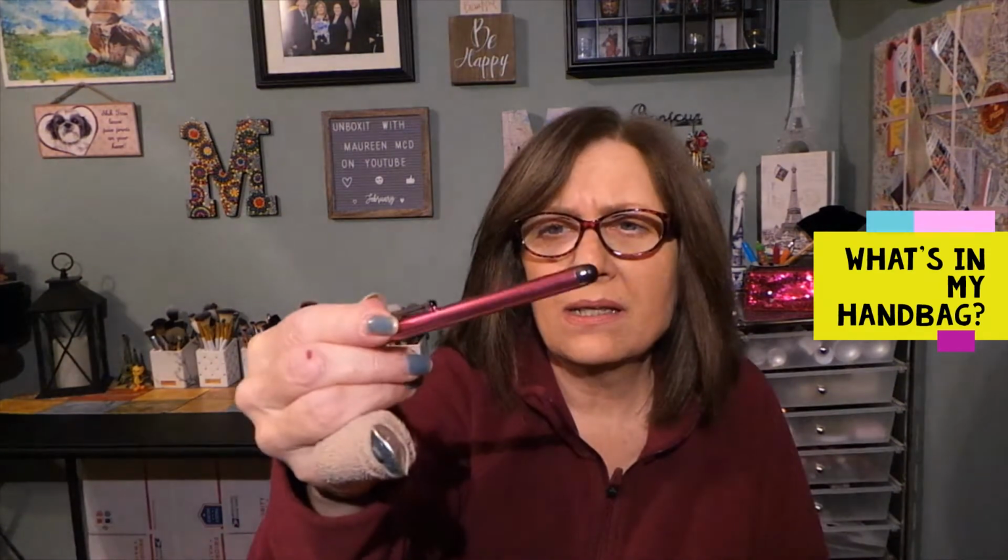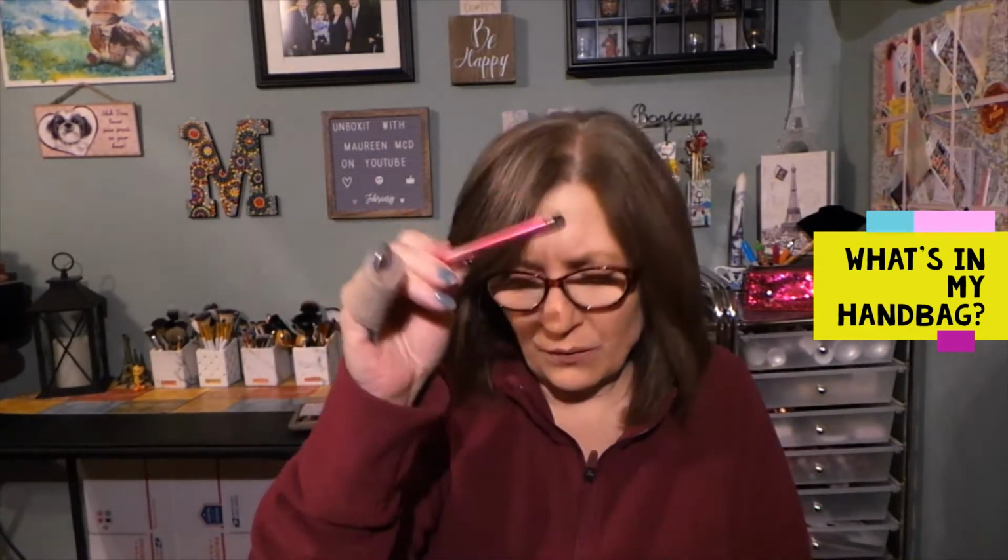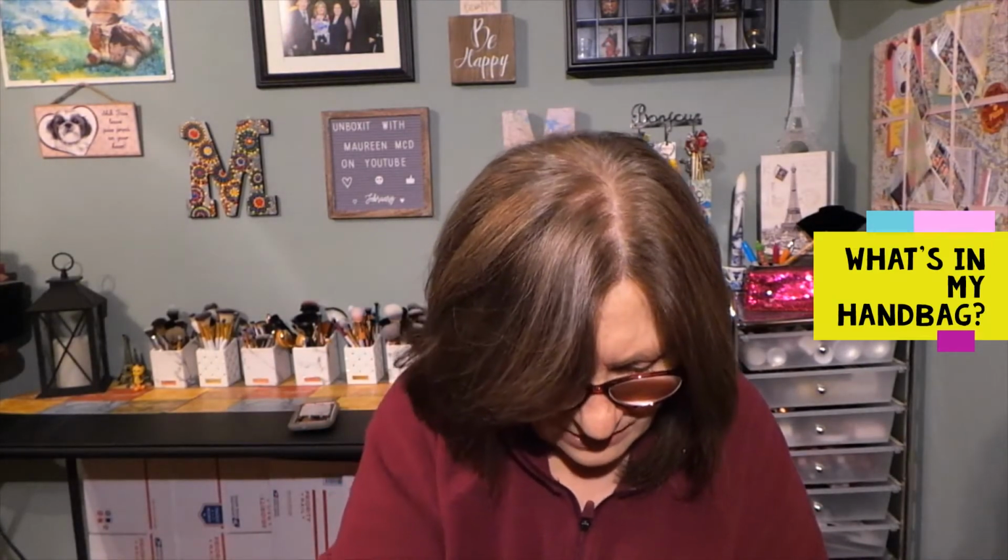I don't know why I have this. This is an old one, to touch your phone with, but nowadays you don't need to do that. That's still in there. I have a lip crayon, and this is from Mally, and this is just a real neutral, quick touch up if I need something.